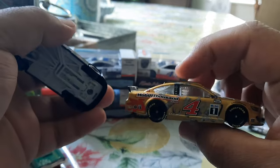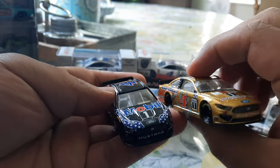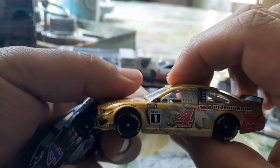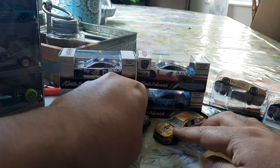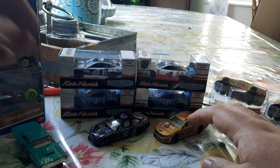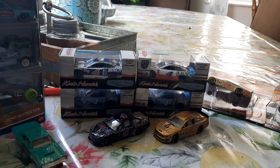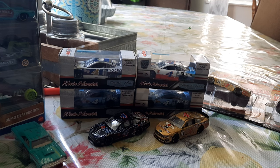I love the Ford Mustang mold. It's one of my favorite ones next to the Fusion. Lionel, you seriously need to control your quality problems, man. Look at that. That is not cool, dude. You're making NASCAR fans angry. No wonder why the older diecasts tend to last a lot more. That could explain why they're pretty pricey.